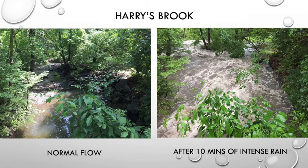Harry's Brook, for example, which floods often, starts underneath the densely developed Palmer Square and flows underground, giving its waters no chance to soak into the ground until it emerges on the other side of Harrison Street. These pictures show how quickly Harry's Brook can swell during a heavy downpour.